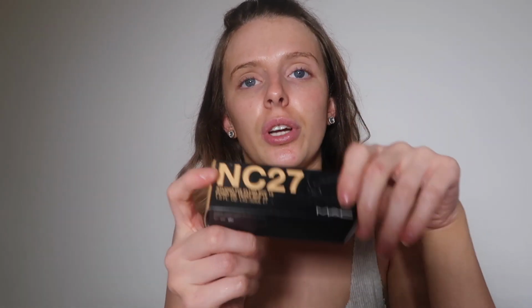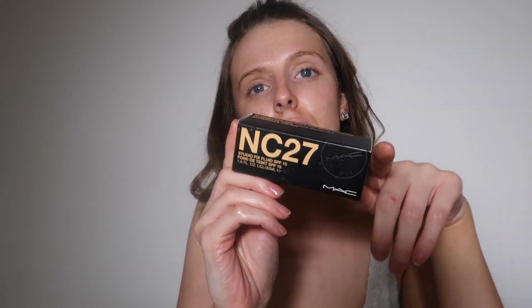Okay, so the foundation I use is the MAC Studio Fix, and my shade is NC27. This is my shade if I've got a bit of a tan. At the moment I have got a little bit of a tan, not much, so it might be a little bit dark because I haven't fake tanned. This foundation is really good for that natural look with this moisturiser, or for a heavy look without it, because it's really buildable. You can have this as light as you want, but the way to use this is to use as little as possible, and then you can just add to it. Don't go full whack with it.